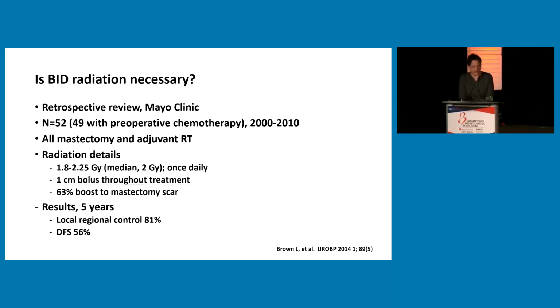case, this is not a group that we should apply Dr. Mamounas's amazing data from this morning looking at omitting radiation in patients who achieve a complete response in the nodes. This is a group where I think, in my opinion, that aggressive treatment is still warranted.